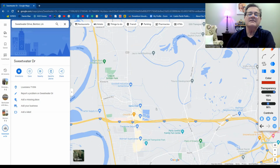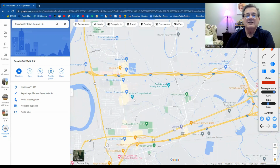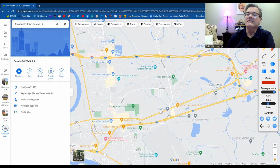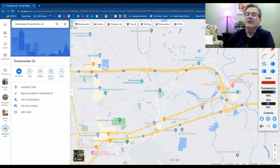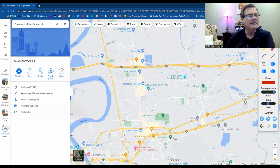We, of course, have Walmart and Sam's Club and Chick-fil-A, and the Home Depot. We have Altitude Trampoline Park here and the Tinsley Athletic Complex for the Bossier Parks area to use for their games. We've got bowling, roller skating, Texas Roadhouse, Outback Steakhouse. We've got the mall. We've got Ralph and Cancun's, which is an excellent place to eat. Shane's Barbecue, Silver Star Smokehouse and Tavern, Louisiana Downs, and all the casinos that are in this area. So there's just a lot of things to do.